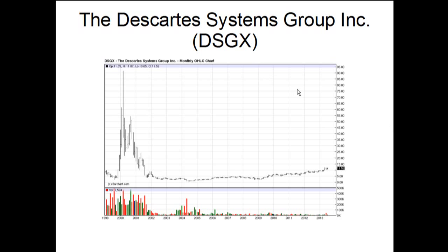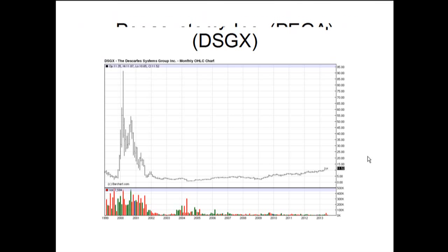Ticker symbol DSGX. Here you can see $5 perimeters on the chart, so you can tell that the volatility has not been significant. Low volume down here where my mouse is. In 2012, 2013 the volume's really dropped off, and we can see two long-term double bottoms here in 2009 and 2004, and that's a definite long for the Oak Trader.